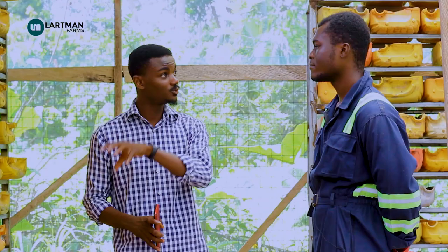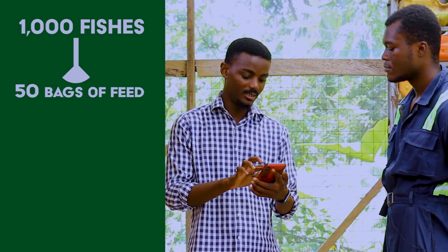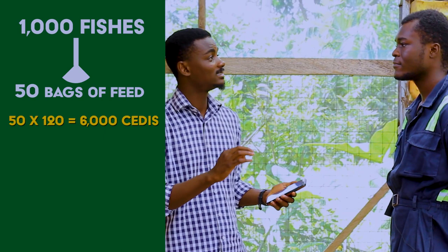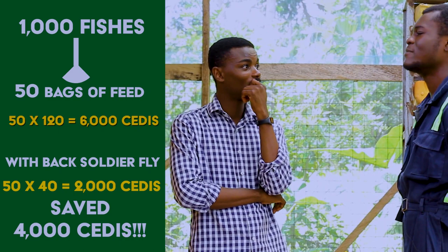So if you are farming, let's say, 1,000 pieces of fish and you need 50 bags of feed, then using the older means, that will be 50 times the 120 for the original, and we are looking at 6,000 Ghana cedis. If you are using black soldier fly, you're looking at 2,000 Ghana cedis. So it saves you 4,000 Ghana cedis, just for 50 bags. Fish farmers, for you to be able to save 4,000 Ghana cedis on feed, I'm telling you that this is one of the most interesting news you can ever hear.